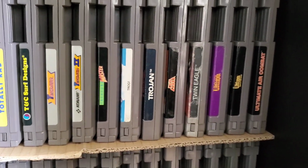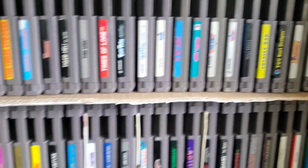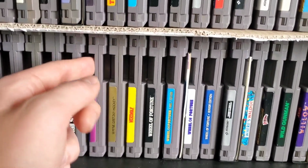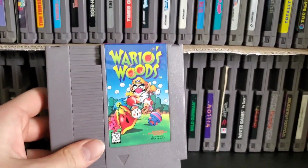I've got 2 of the Ultima games. I believe there's like 1 or 2 more. I'm not really an RPG guy, so I'm not really in a hurry to get those. The last licensed NES game to be released is Wario's Woods.